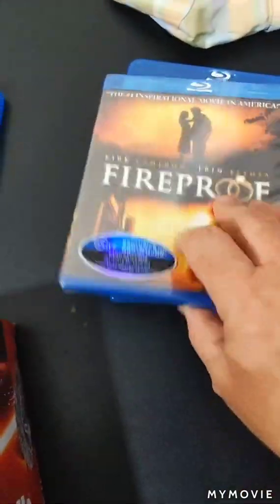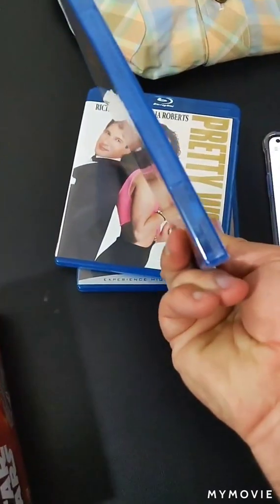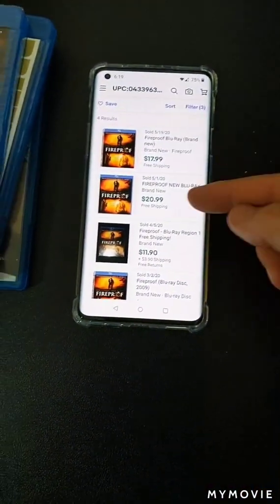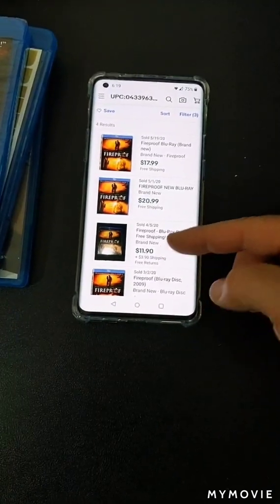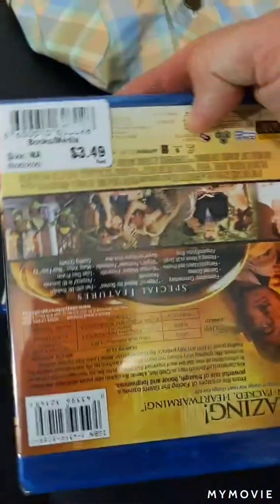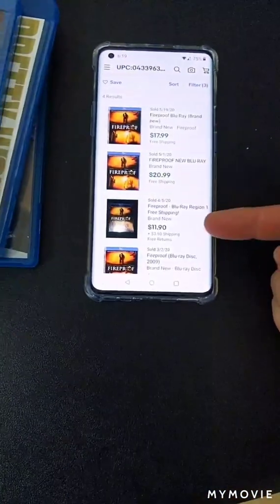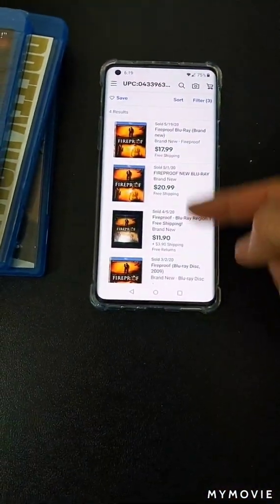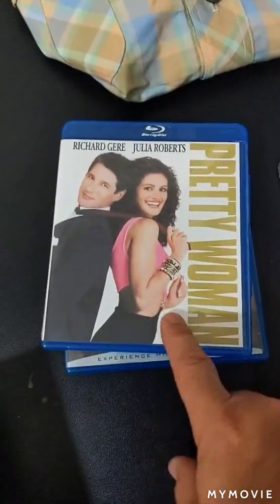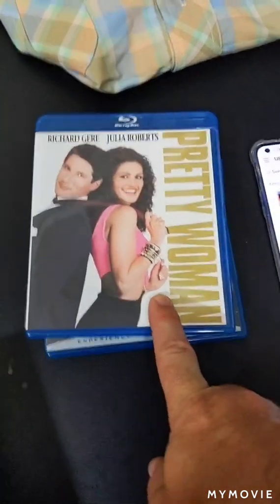This is Fireproof the movie. Very good movie. Still sealed, as you can tell. And if you look here at my comps, look at that. 18, 21, was that 12 plus 4 in shipping? So, I paid $3.50, potentially, let's say $14 to $21, somewhere in there. That'll be worth it. Now, this one, honestly, I picked up because if it doesn't sell, it's a good one to have. It's a classic.